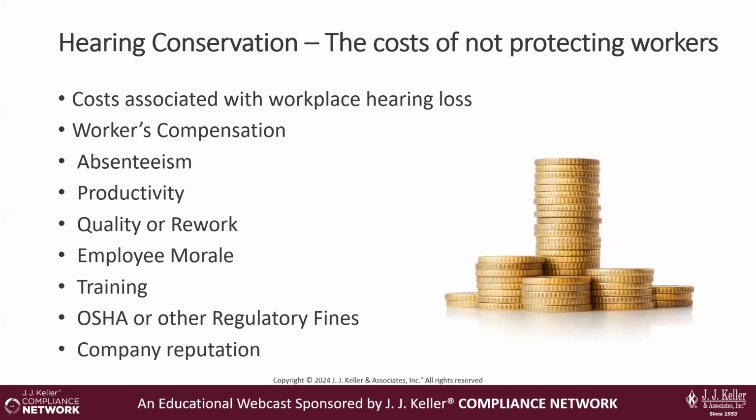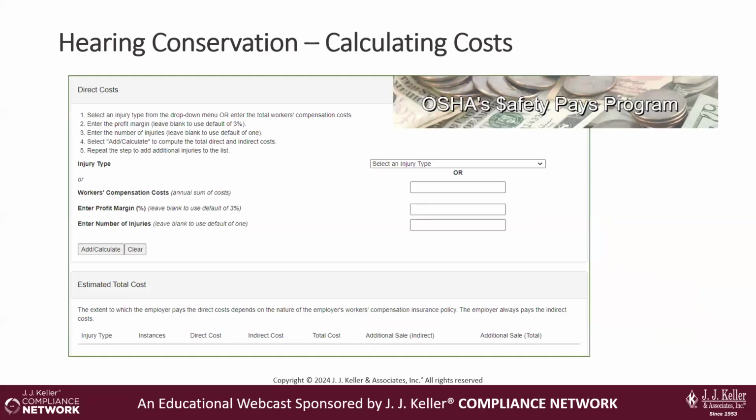But as goals are achieved, cost goes down, right? So it pays to have a hearing conservation program that suits the workplace and meets the needs of the workplace. There is a tool out there that OSHA has. It's called the OSHA Safety Pays. I love using this. It's an individual injury estimator. You can use it for anything, not just hearing conservation, but I like to throw it out there here because hearing loss can cost a lot of money down the road, right? It can even cost a lot of money for engineering controls and PPE, things like that.